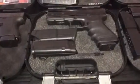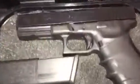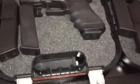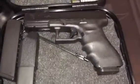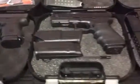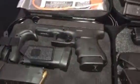As you can see, this is the Gen 3 Glock 21. Also Gen 3, Glock 22. Also Gen 3, Glock 17. So as you can see, I am a Glock man, but this is my latest Glock that I purchased.